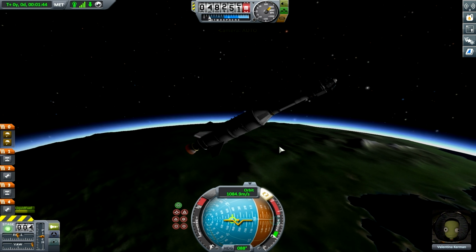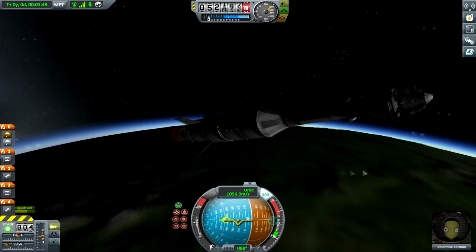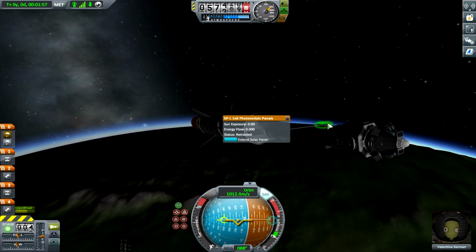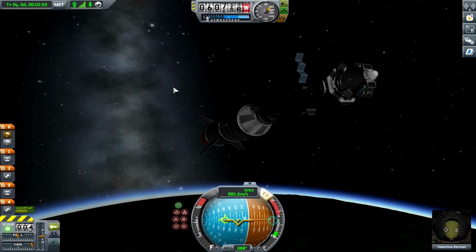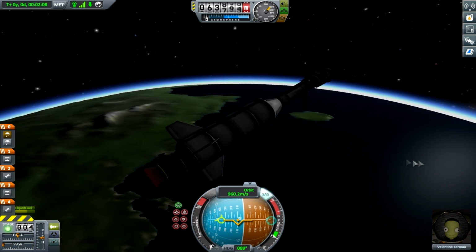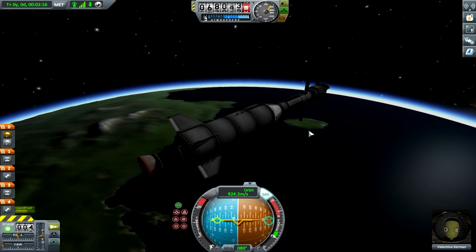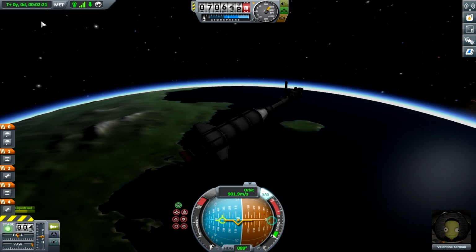That we're gonna need. Valentina Kerman is not afraid. Valentina Kerman knows that everything relies on her to complete this mission. Little atmosphere, make sure you're properly seated if you plan on going outside. How about that? Okay, detach, deploy, get aligned. Mr. McCoy. I don't know, I just felt like doing a rhyme there for no reason. Oh boy, let's do this. Okay, closing in ever so slowly.